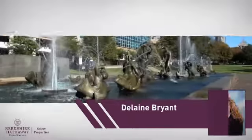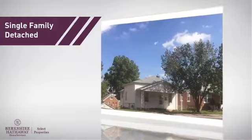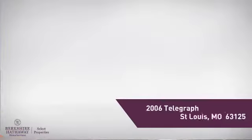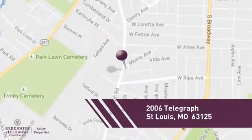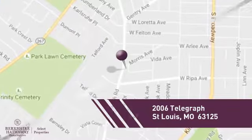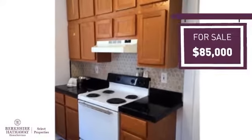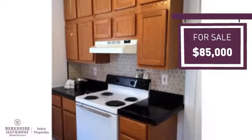Here's a property listed by your experienced agent. This single-family home provides the comfort and privacy of being on your own lot. And it's located in this area. Currently listed at $85,000, it provides a strong value in a great location.